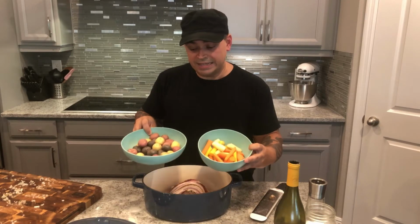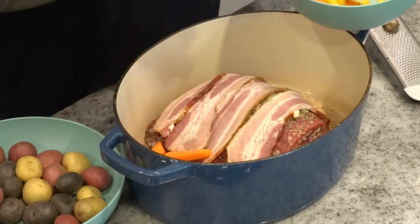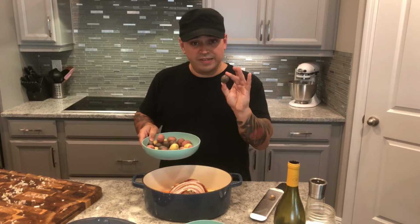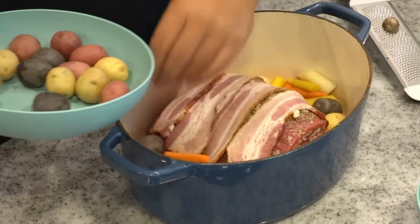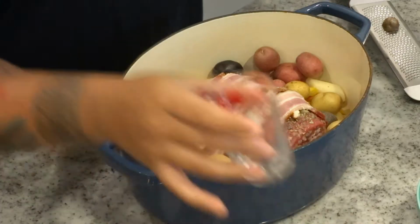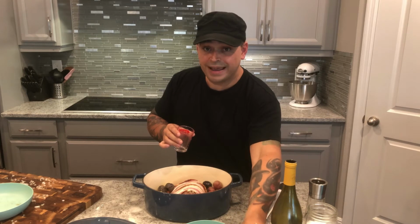Here we have some carrots and some potatoes. We get some really nice colors here. So they're going to go in as well. Just going to scatter those around our pan here on both sides. Potatoes. We're using these little small guys right here, so you can actually put them in whole instead, or you can cut them in half, either way. We're going to go ahead and put them in whole. Also going to hit those with some herbs too. And now we're going to add a cup of white wine. We're also going to add half a cup of brandy.